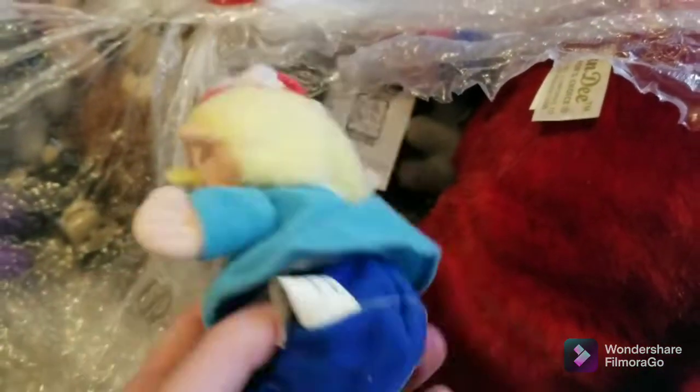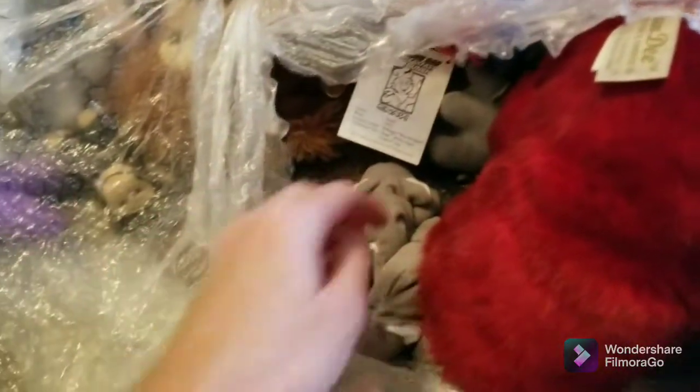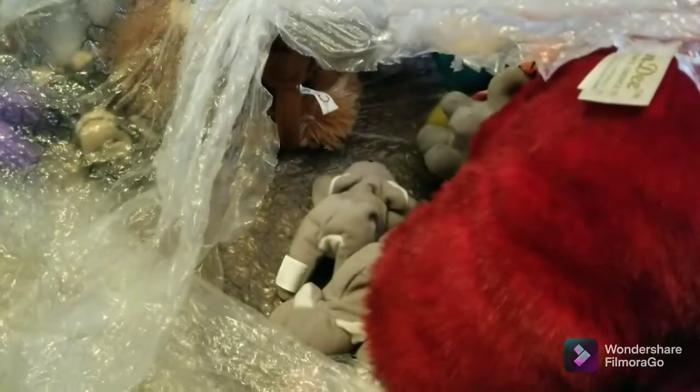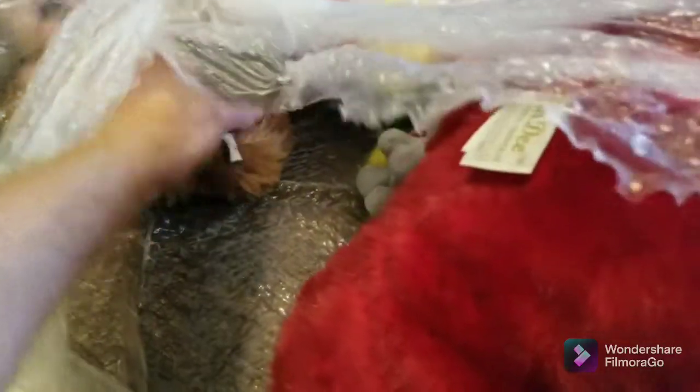Hey, look, there's another one. Crackle and Design 1997 Kellogg. So that one will definitely get sold with the other one. And it looks like there's another one in here. Snap, Crackle, and Pop. So I did get all 3 of them. So that's kind of cool. Can sell those together in a lot. And there's a teeny beanie. 2 teeny beanies. Not worth much.